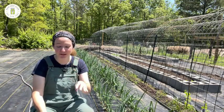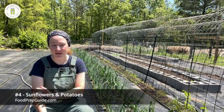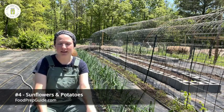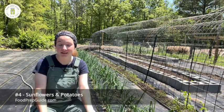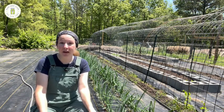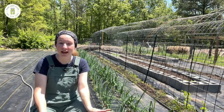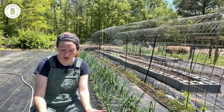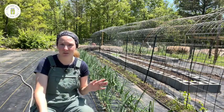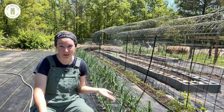Number 4 is going to be sunflowers with potatoes. Sunflowers are very well known for releasing chemicals into the ground that can stunt the growth of plants nearby. For some of them, it has no effect. For others, it has a very big effect, and potatoes is one of them. You don't want to plant sunflowers near your potatoes because they will stunt the growth of your potatoes.